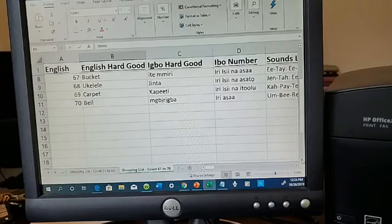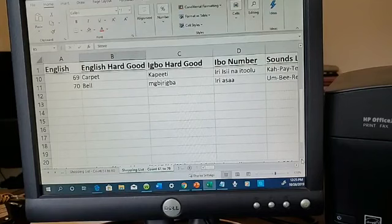68 ukulele would be jinta, iri ise na asato. 69 carpet would be kapeti, iri ise na itolu. 70 bell would be mbiriba, iri asa. So that begins again that multiple of 10. In Igbo, you would have to start with iri 10 times asa, excuse me, 7. So it's iri 10, asa 7. So 10 times 7 would be 70.